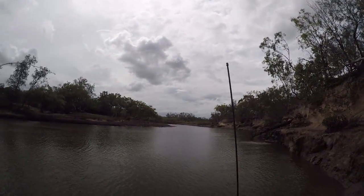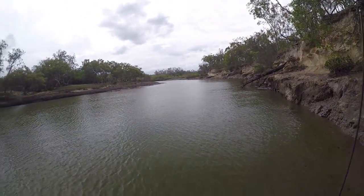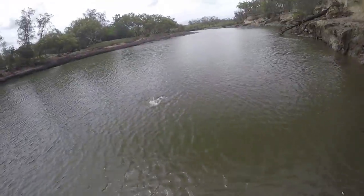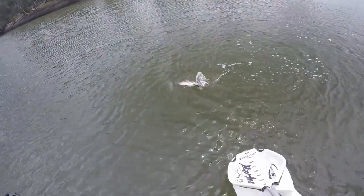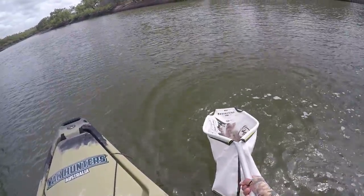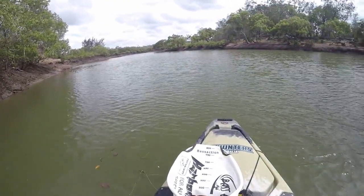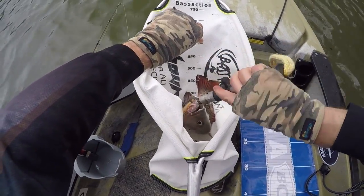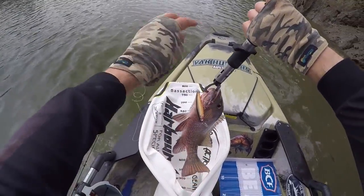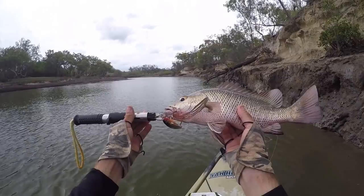Yep. Jack. Oh, drop this down. Looks like a nice jack. There we go, red dog. Yes. Come on. Oh, nice one. Oh, yes, I've been looking for you today, buddy. Woo! Go and open up, buddy. There we go. Look at that. What a nice fish. That was on that rip shad.